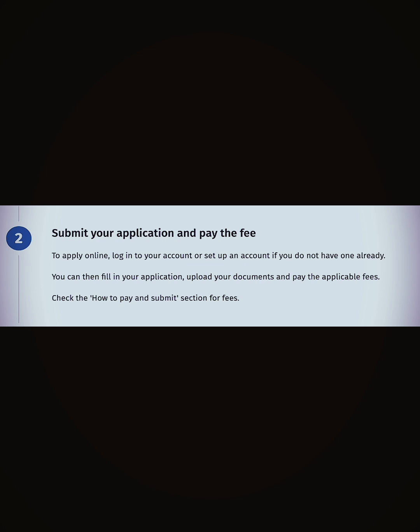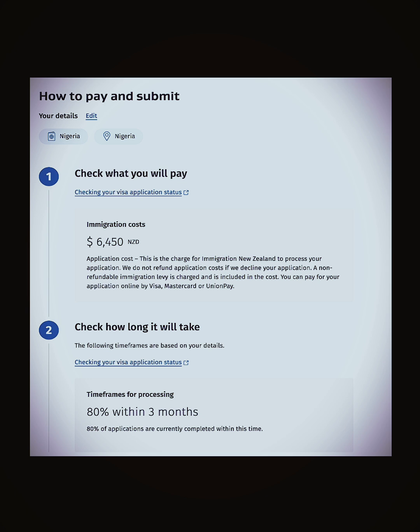Submit your application and pay the fee. You log into your Immigration New Zealand account or set one up if you don't have one, and complete the online form, entering your details exactly as per your passport. Upload all documents in the correct file format, PDF for paperwork, and JPEGs for photos. Then pay the application fee. The application fee is 6,450 New Zealand dollars. This also includes the non-refundable levy. You submit and you wait for the next phase.